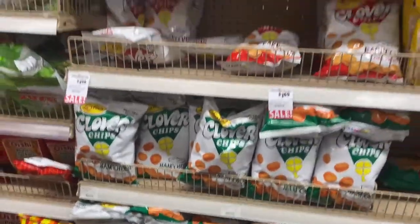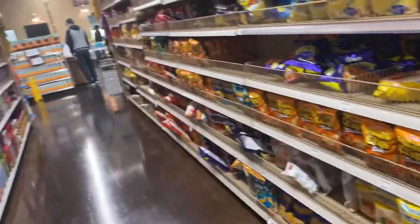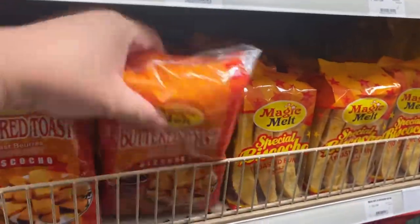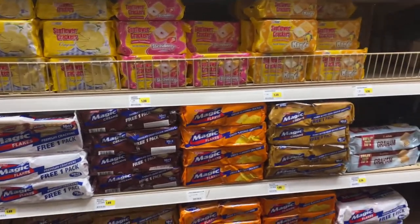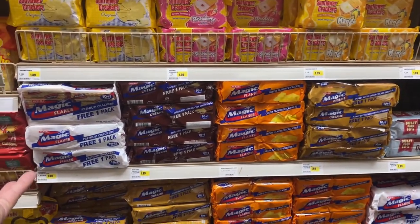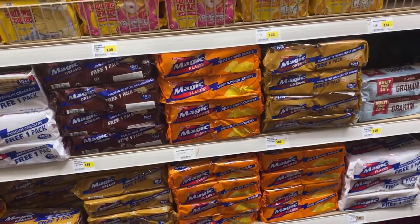Oh, they have Oishi Clover. Yeah, sweet corn. Pillows, Presto. Let's get this. This is the Oishi prawn cracker, spicy flavor. Oh, the butter biscotti, yeah. Give me some. No, no, not that long. Yes, Magic Flakes from Jack 'n Jill. I think this is plain premium crackers, and you have the chocolate, you have the cheese, and you have the coffee flavor.